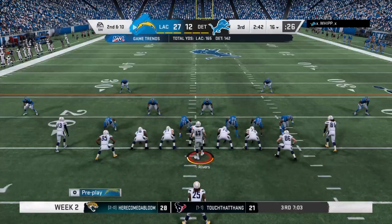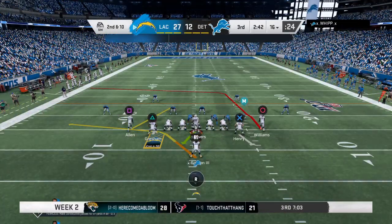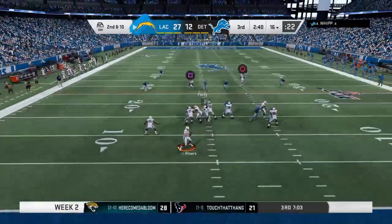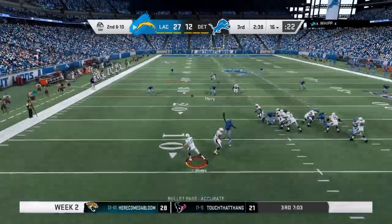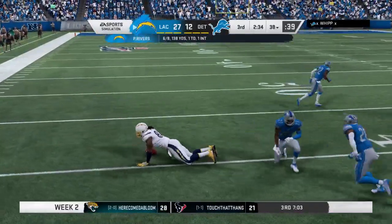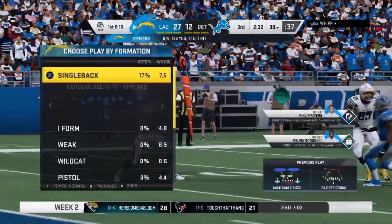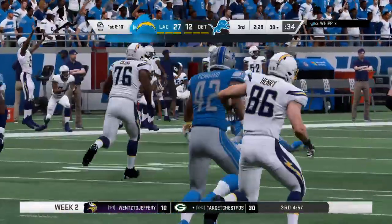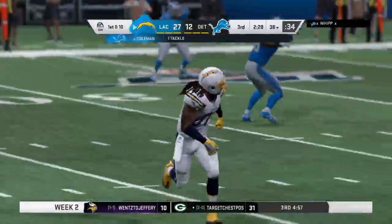Rivers incomplete on 1st down. Here's 2nd and 10. We'll find out soon enough. They go play action. Rivers finds the open man. It's Mike Williams. And way up past the 35 before he's taken down. 23 yards the pickup there. Los Angeles.